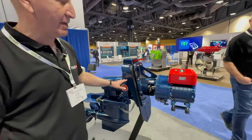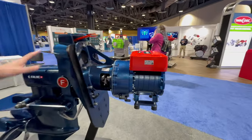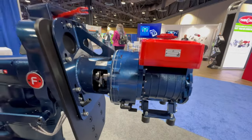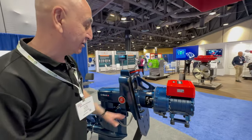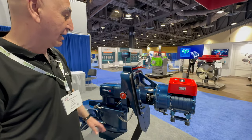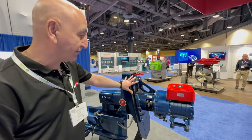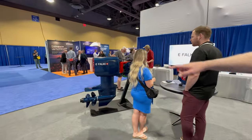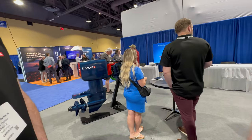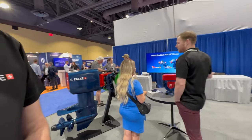By making the world's most efficient motor and drive system, this is a 400 horsepower. This motor is very small for 400 horsepower, so this is now the world's smallest. We offer it in stern drive, onboard, and outboard, so three different combinations.